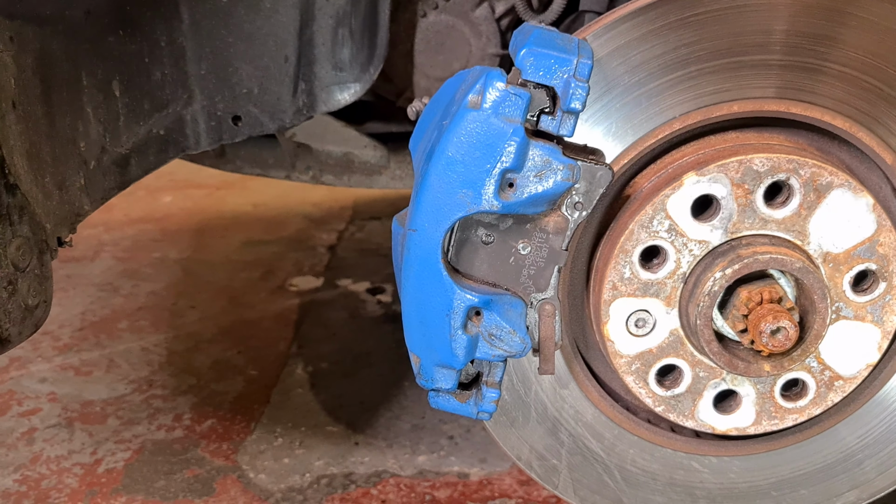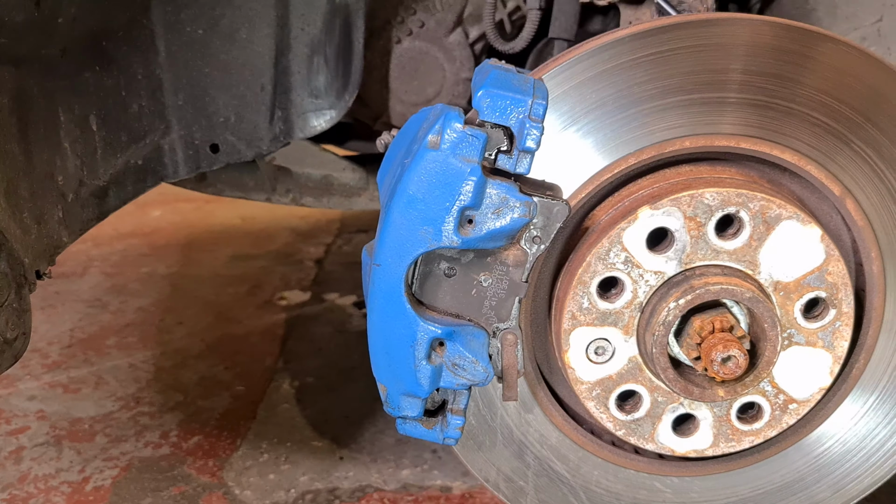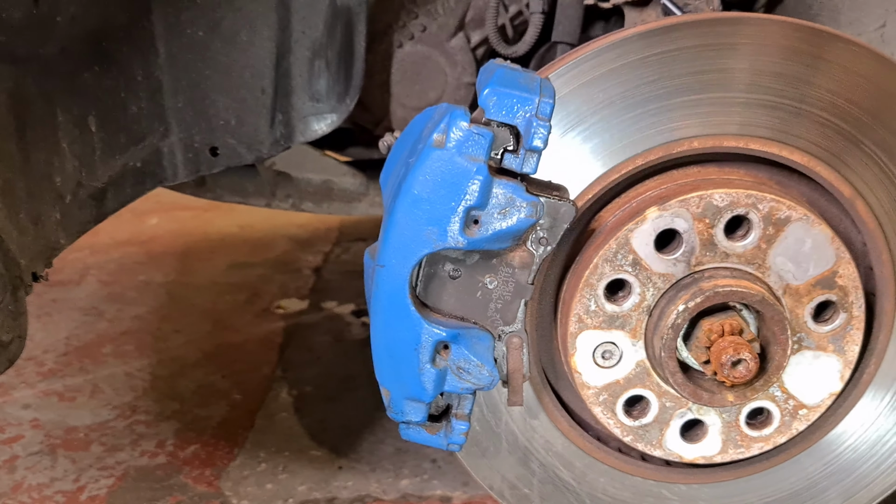I'm going to just literally pull that caliper off now, inspect the seals, make sure everything's alright, and get the piston pushed back.